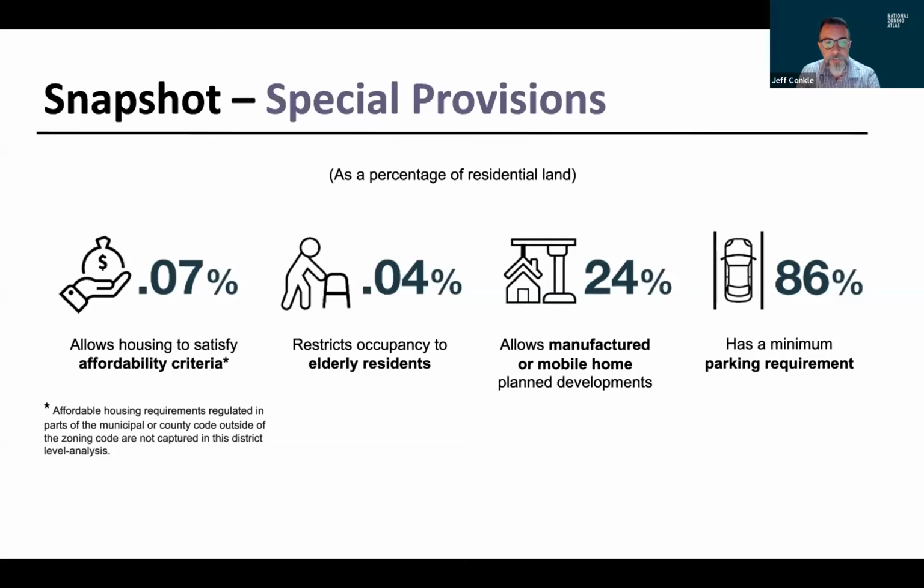And in addition to the basic information on use and dimensions, we also collect data on affordability requirements, age restrictions, planned residential developments, and parking minimums. These special provisions allow jurisdictions to encourage or disincentivize certain types of development. We collect this data so map users can evaluate if there are policy changes they may want to implement as a means to encourage housing development. For example, reduced parking requirements.